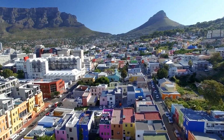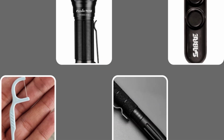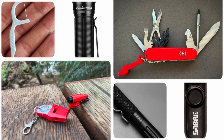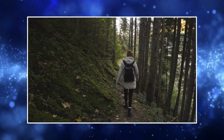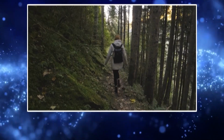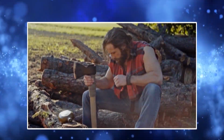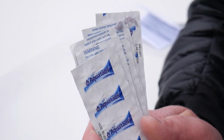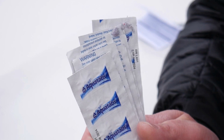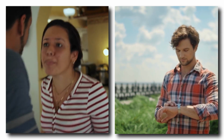The city pulses around you, teeming with both opportunity and hidden dangers. But now, armed with these 10 everyday carry essentials, you're prepared for whatever comes your way. Remember, true preparedness isn't about fear, it's about confidence. The confidence to handle whatever life throws at you, whether it's a minor inconvenience or a major catastrophe. These items, compact enough to carry every day, can be the difference between being a victim and being a survivor.